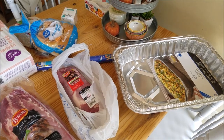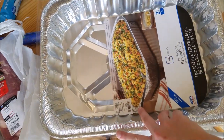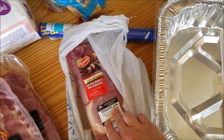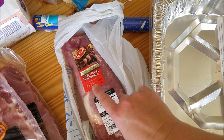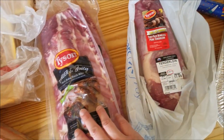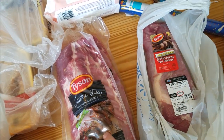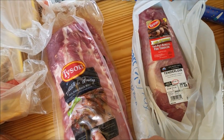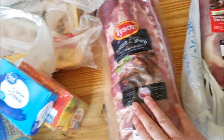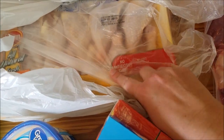So, first we got this pan to put our cooked meat in once it's done. I'm going to do pulled pork in the crock pot. So I got this pork tenderloin for that. My husband's going to make these ribs. We have like a propane, it's an oilless fryer. So that's what he's going to do the ribs in. And then also these chicken drumsticks.